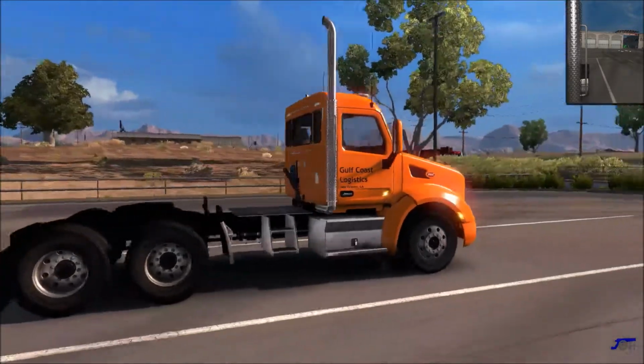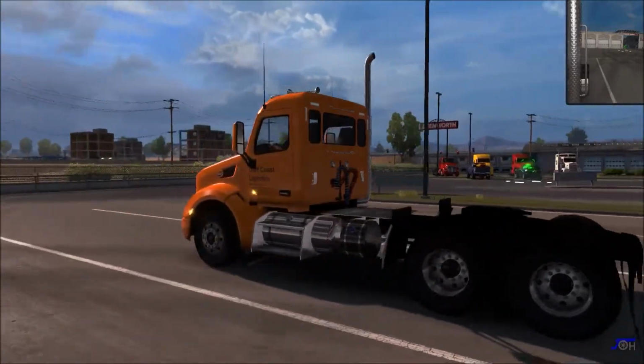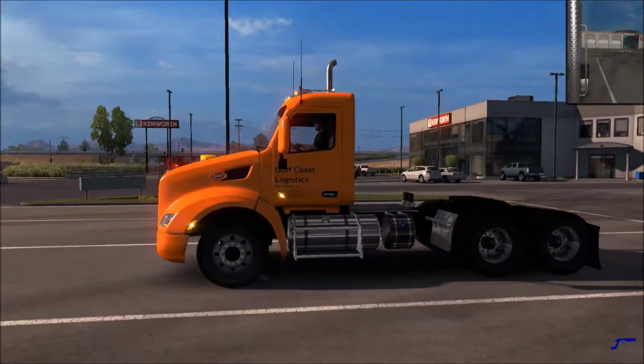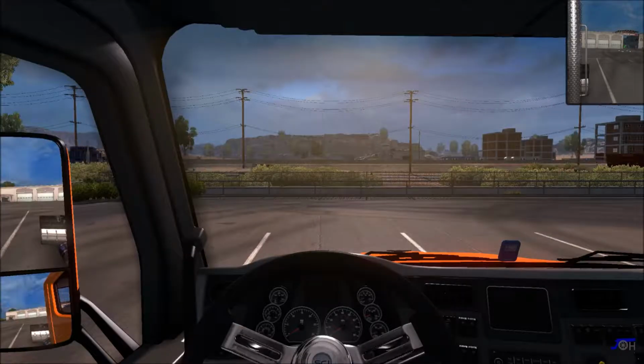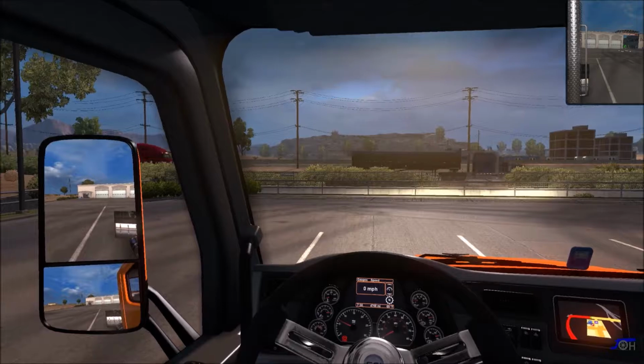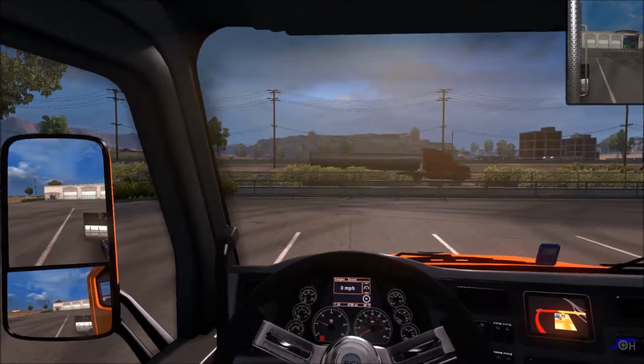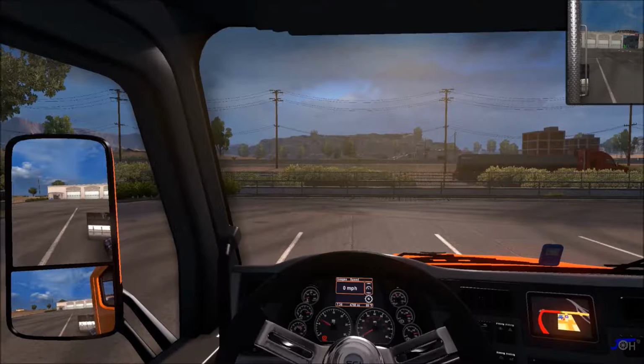It is a Friday morning. The sun is rising. We've got a great trip planned for today. As a matter of fact, I think this is going to be a two-parter. So let's get in, start up the beast, and put her in gear and get out of here.